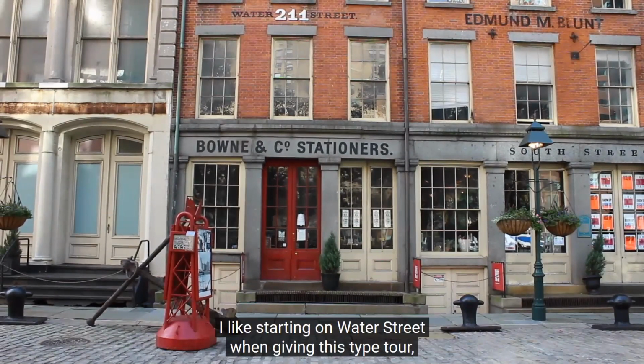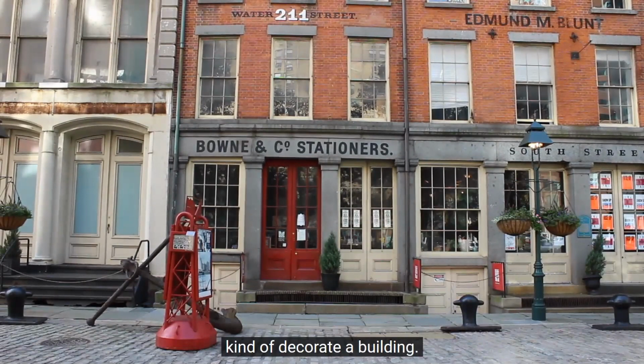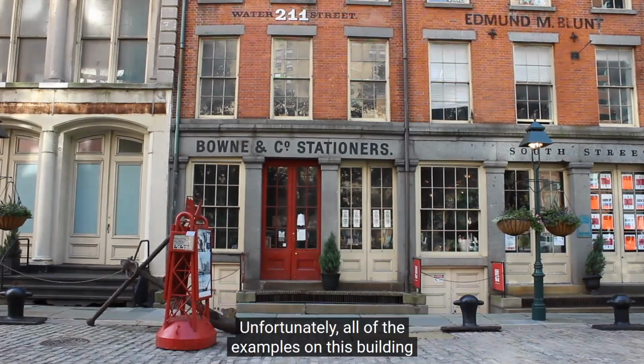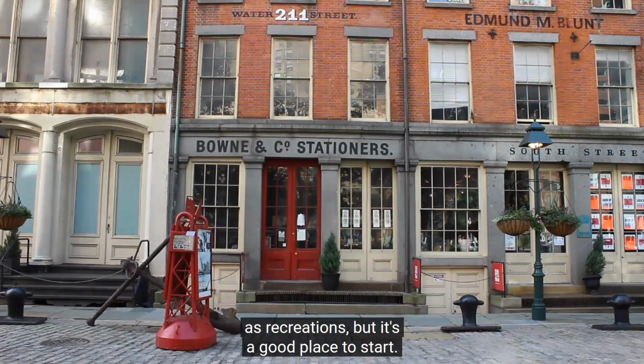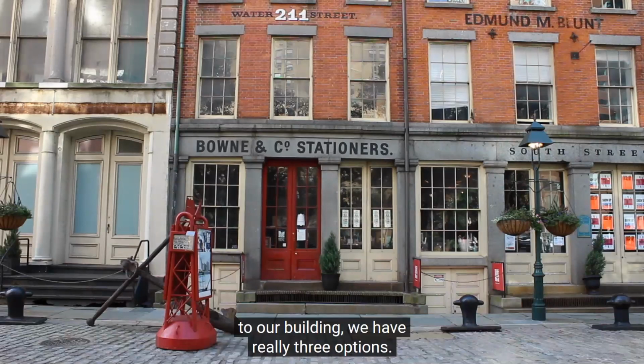And I like starting on Water Street when giving this type of tour because it contains most of the examples of how you would put your name or how you would decorate a building. Unfortunately, all of the examples on this building are not historic, right? They're historic from the 1960s as recreations, but it's a good place to start. So if we're thinking about how we add the name of our building or our address or what we do in this location to our building, we have really 3 options.